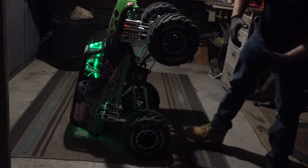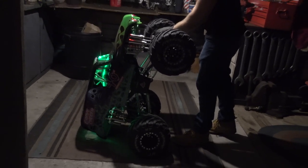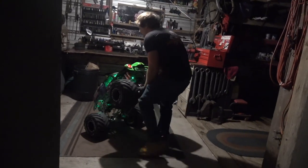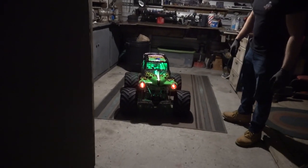The power and just the rawness of this thing. Primal, you have done an amazing job with this truck. This is the greatest RC on the planet, in my personal opinion. This thing is just gorgeous.